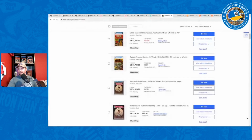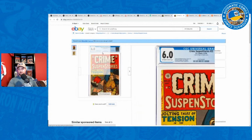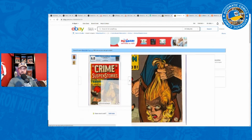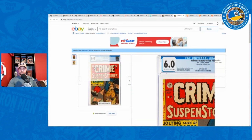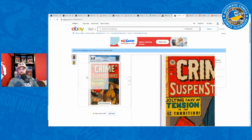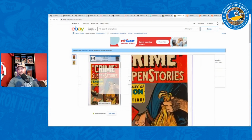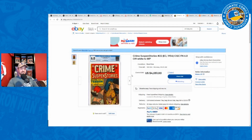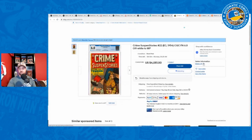But let's look at this one first. We've got Crime Suspense Stories, number 22. And when you have these white backgrounds in the back, you can almost guarantee that this is a listing from Heritage. This is what almost all the current Heritage listings look like, and I think this was a sale from maybe 4 or 5 years ago. So if you see an image like this, where you have the white in the background, it is likely not that seller's picture. Then you've got the zero feedback here, because obviously they haven't sold or shipped anything.